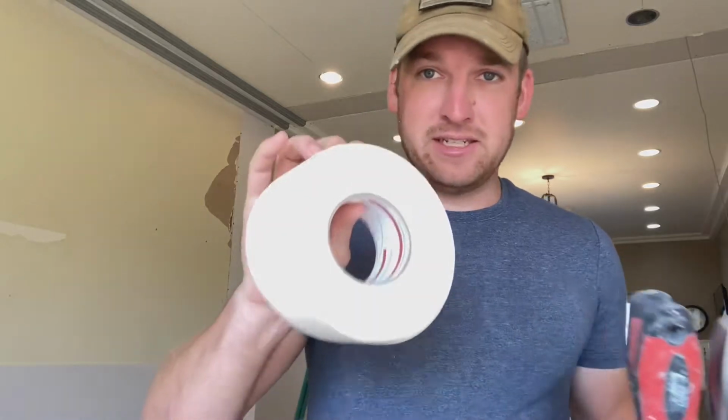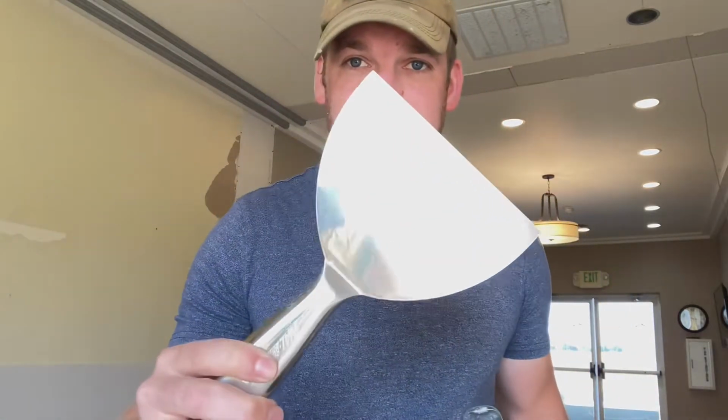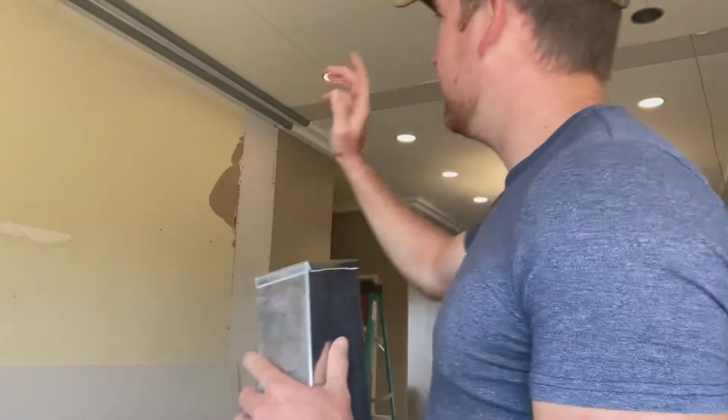And I've got my pan of tools, I've got my tape, and I've got all assortments of blades. This is a scraper for me, my favorite one, you can see yourself there. And then some bigger ones, and then some dust. But we're gonna put the mud in this pan and then start putting it up there and then use the tape for the seams in the corners. So let's do that.